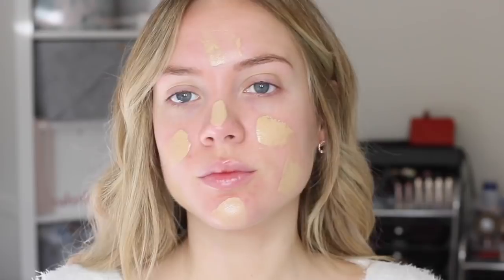So taking my IT Cosmetics CC cream in the shade medium, and I am mixing a couple drops of this Cover FX Custom Enhancer drops in the shade Celestial. It has a little bit of a pinky tint. I'm gonna mix that around on my hand.